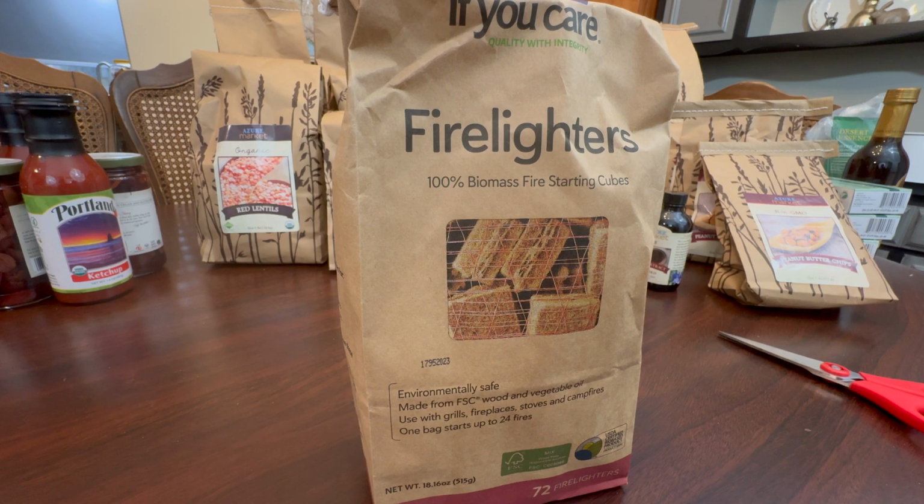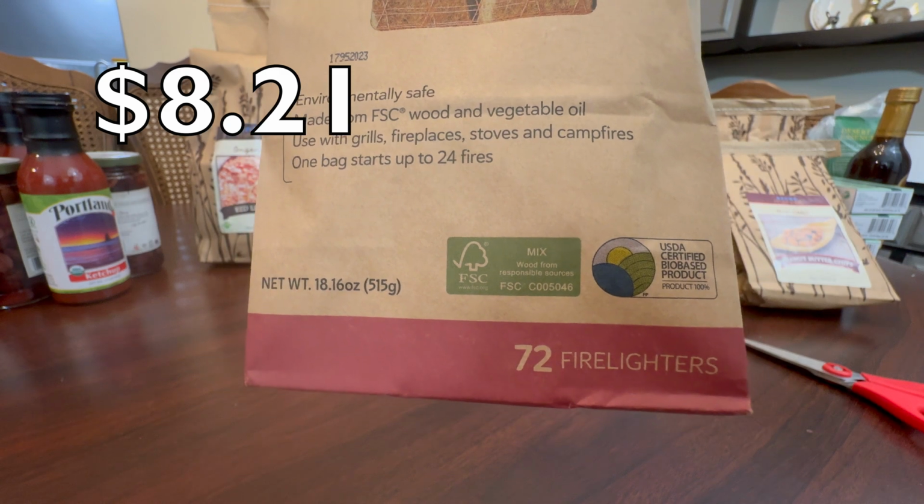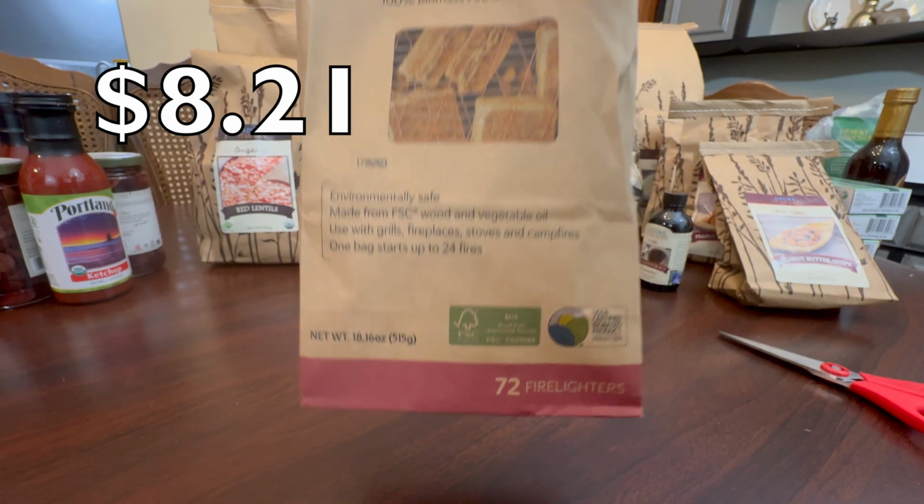Also, we like these fire lighters. We've bought them before. If You Care brand, 72 pieces for $8.21.